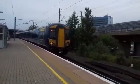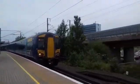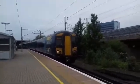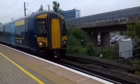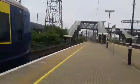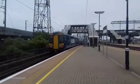Number 6B at Ashford International will be your 11:05 June November 22 Southeastern service from Victoria to Canterbury West. This train splits here with 377164. Thank you. 375516 to Canterbury West by Chartham and Chilham.